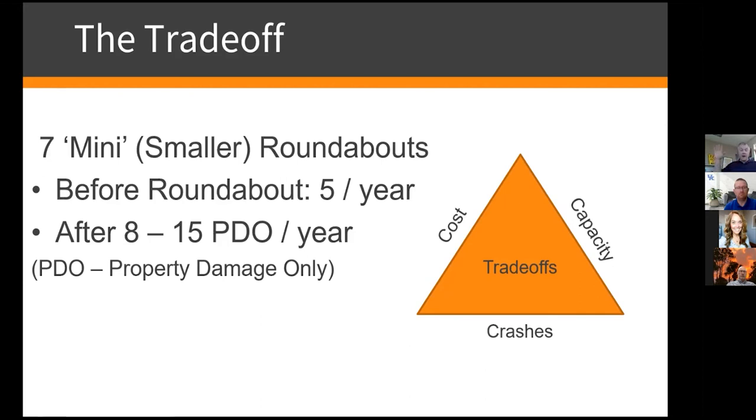So people are like, oh my gosh, how could you be so careless? How could you be so reckless? How could you just waste taxpayer dollars like that? From our perspective, that's not how we do it. We're saving lives, we're making the intersection more safe. The trade-off though is that there are more fender bender accidents that happen in that intersection.